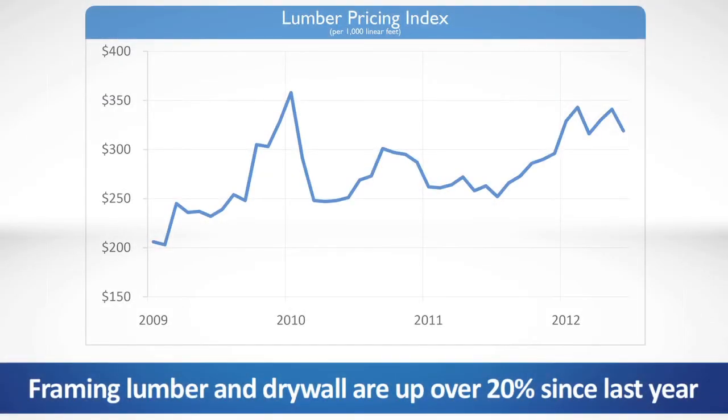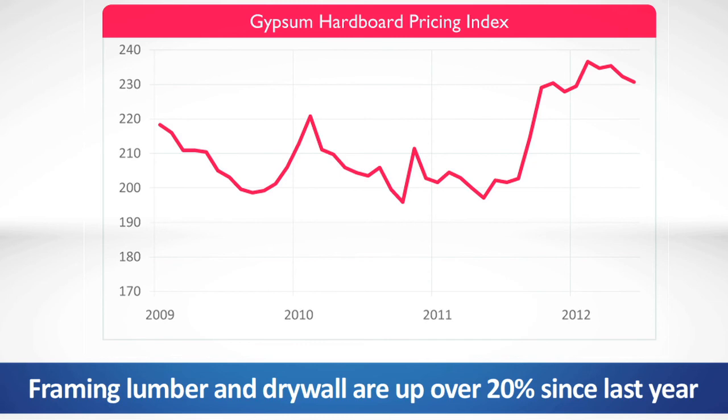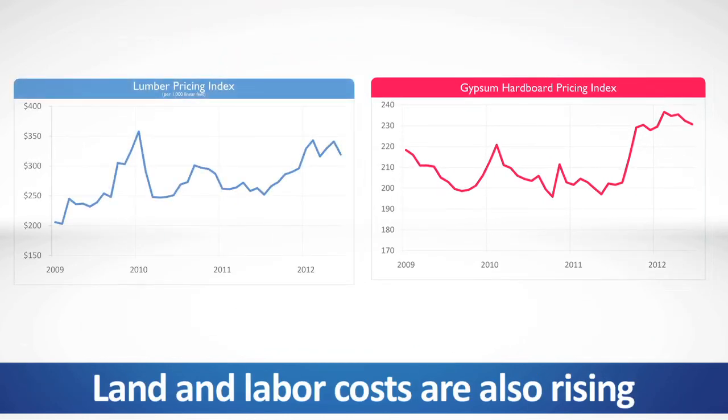One challenge that developers are facing is rising construction costs. Key materials such as framing lumber and drywall are up over 20% since last year. Land and labor costs are also rising. Much of these increases are attributable to a short-term shortage of supply and should retreat as producers of materials in the labor market react to the spike in demand. Many of these new projects will aim to establish a new ceiling for rental rates.